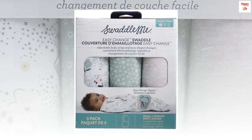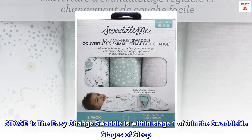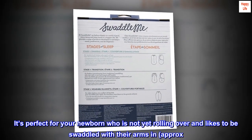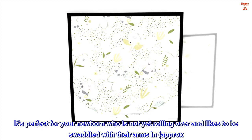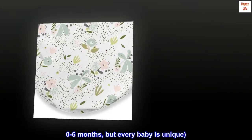Cotton. Stage 1. The Easy Change Swaddle is within Stage 1 of 3 in the SwaddleMe Stages of Sleep. It's perfect for your newborn who is not yet rolling over and likes to be swaddled with their arms in, approximately 0 to 6 months, but every baby is unique.